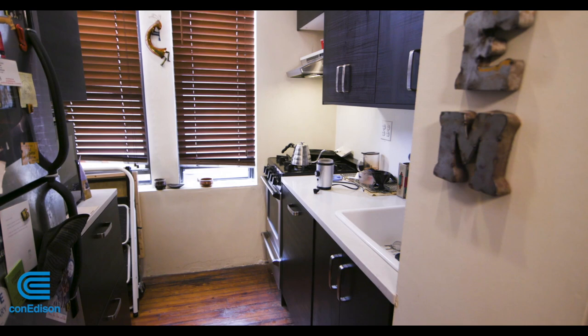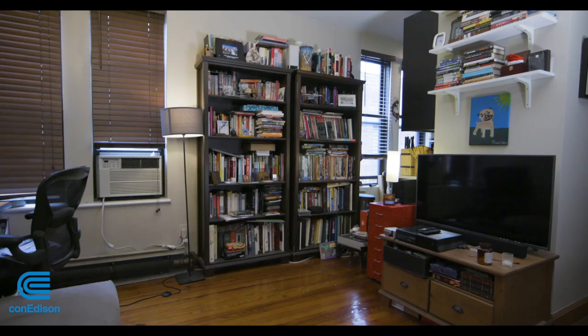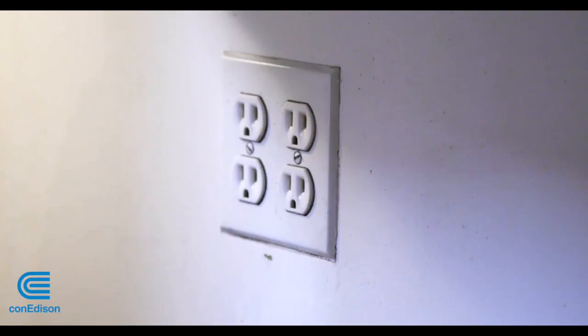Meet Eric Moore. This Brooklyn resident lives on the top floor of a fifth-story walk-up. My apartment is about a 600 square foot, one bedroom in a co-op in Brooklyn. It's got a small kitchen, living room, bedroom, bath. Eric says he tries to be aware about his energy use and not wasting electricity.